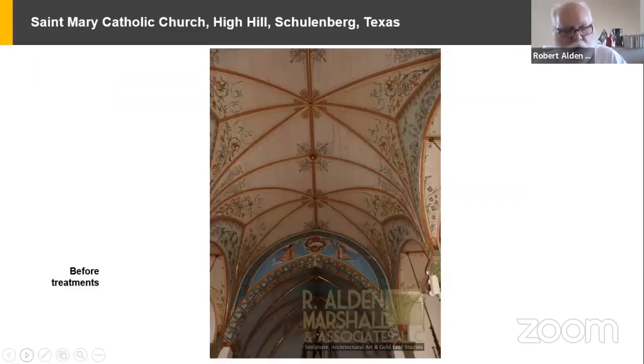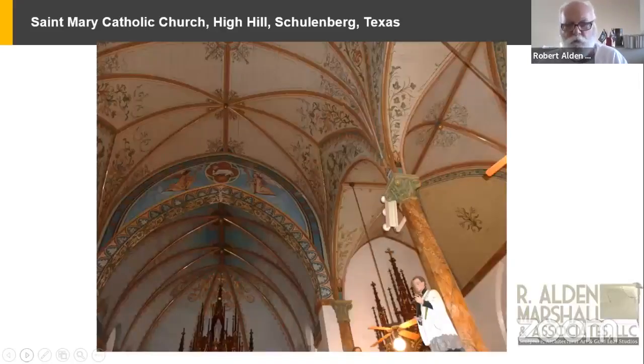They replaced the roof before I did this work. I actually told them they had to make sure they had all the major repairs done so that when we started, the work that we did would be saved.